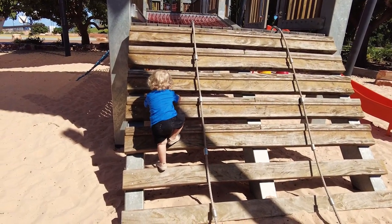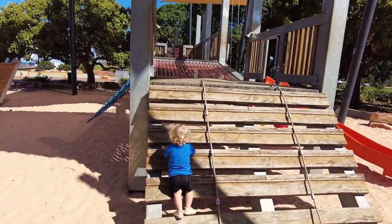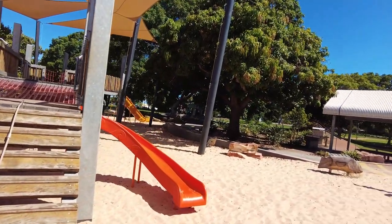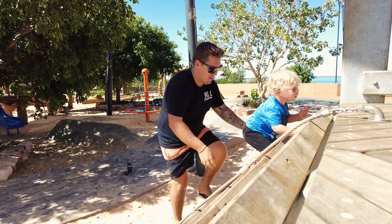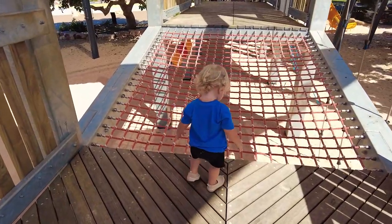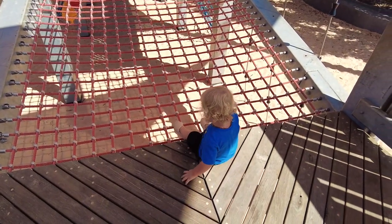So yeah, gonna get the hang of it again. That's a big step, that's why. Look at the sheer size of this thing. There's ropes, there's slides, there's everything. This is meant to be for you, not for me. Oh, this one's gonna stuff ya. How are you gonna do that one? Climb on your bum.